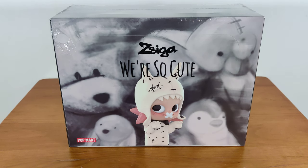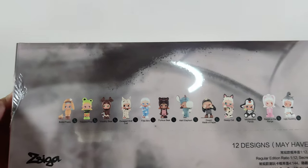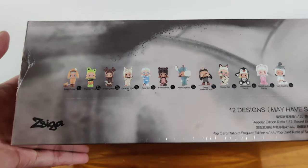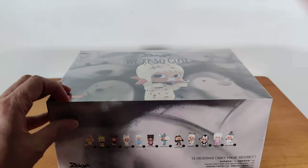Everyone, I'm back with a box set today. This is Zsiga. We are so cute. She's so cute here. My goodness. Okay, so this set has 12 characters with a chance for a secret as usual. Okay, this is by Pop Mart and Zsiga. And yeah, just gonna open it now.